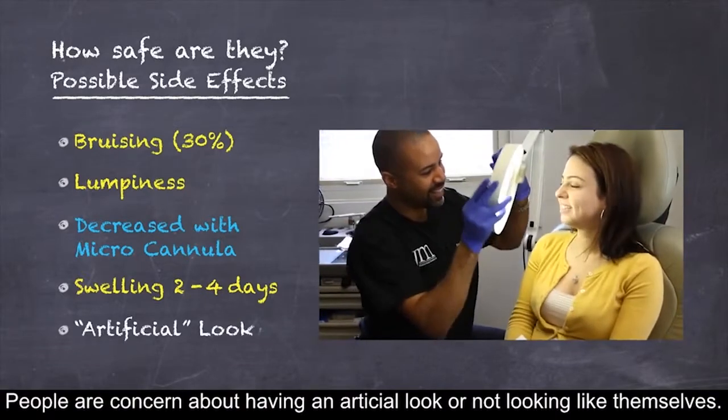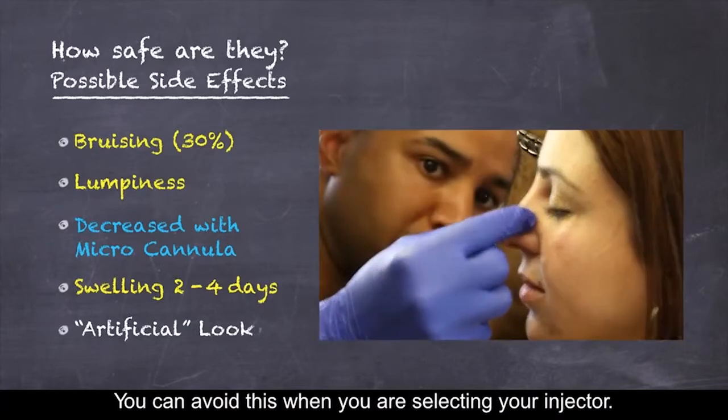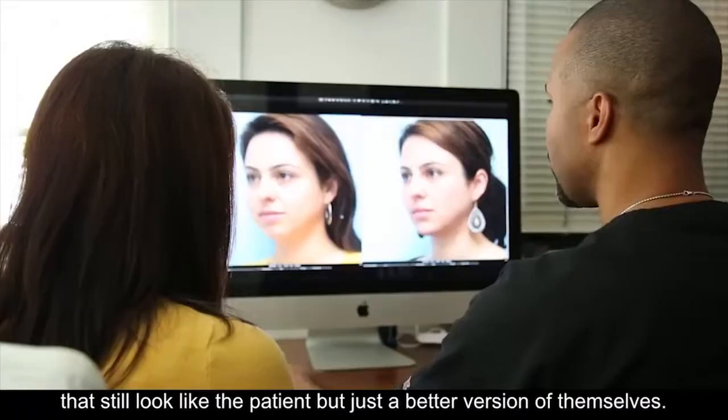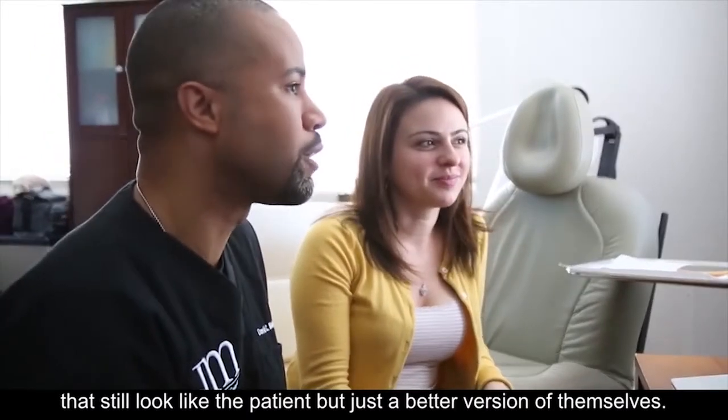Now, people are concerned about having an artificial look or not looking like themselves, and you can avoid this when you're selecting your injector. In our office, we really pride ourselves on getting natural results that still look like the patient, but just a better version of themselves.